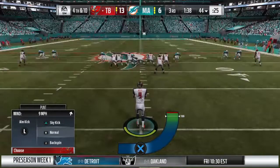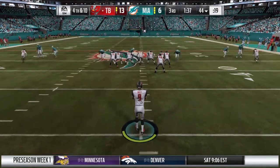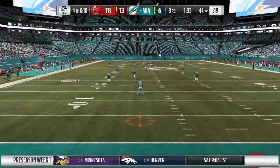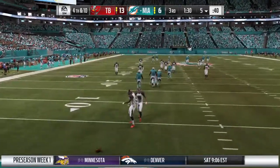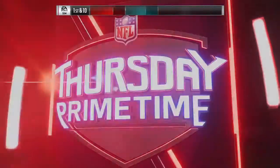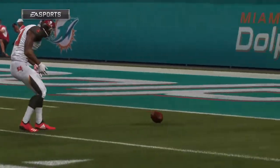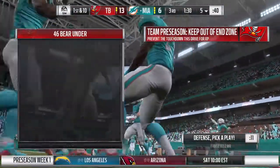Here's Brian Anger now, as he'll punt it away for the second time. And a nice job here to down this one right on the 5-yard line. The Dolphins offense now working their way back onto the field.